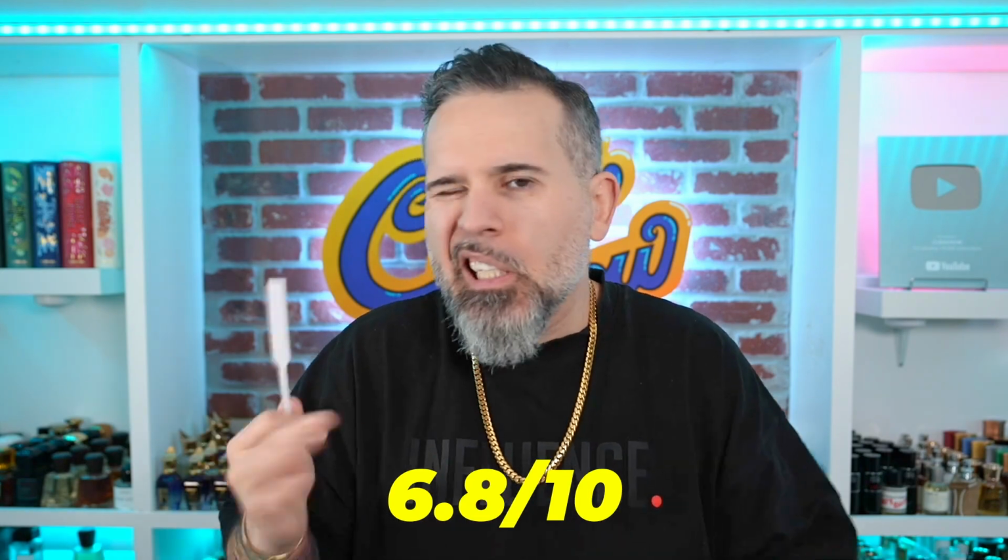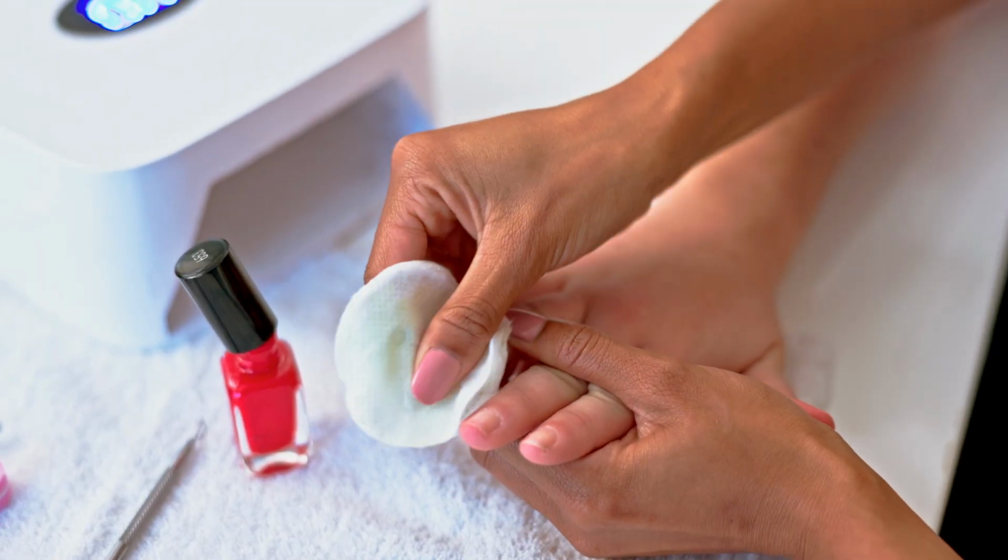It's a good fucking fragrance, but this is like a 6.9, 6.8, and I don't need to smell it on my skin because I already know where it's kind of going because it's very simplistic also, but there is a little bit of a nail polish remover, acetone kind of scent to it. Yeah, like 6.8-ish. This is why I always say sample, guys.